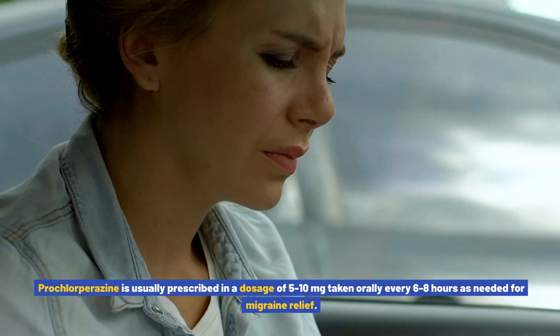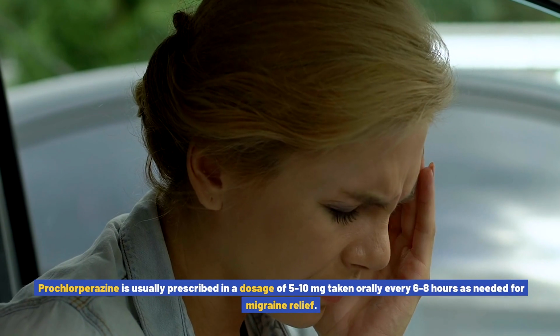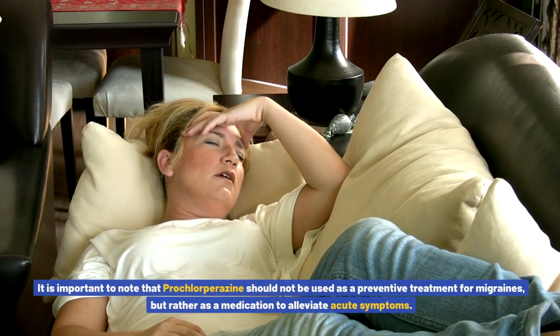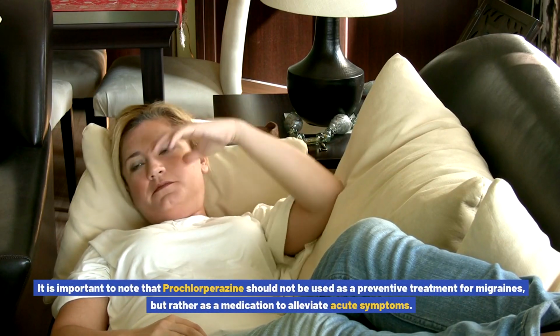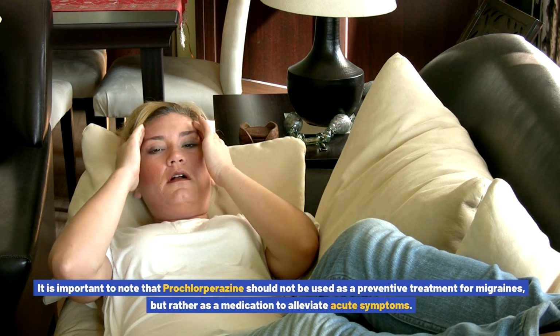Prochlorperazine is usually prescribed in a dosage of 5-10 milligrams taken orally every 6-8 hours as needed for migraine relief. It is important to note that prochlorperazine should not be used as a preventive treatment for migraines, but rather as a medication to alleviate acute symptoms.